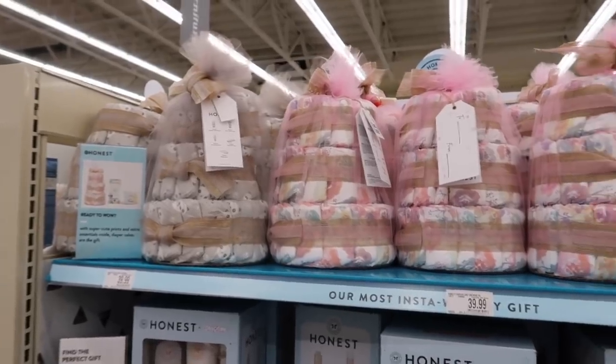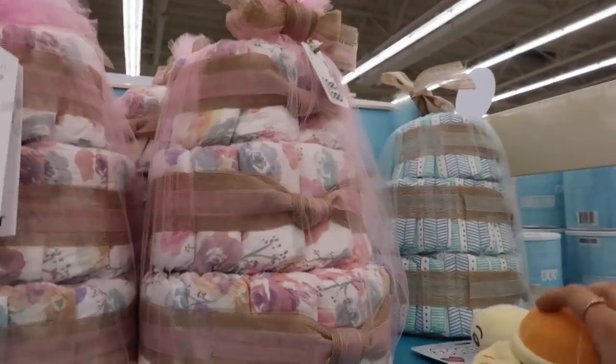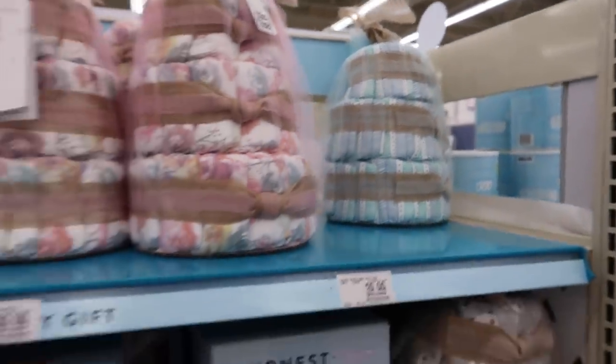This would be so cute for a baby shower gift. I love that the diaper cakes are already put together and they're Honest Company diapers. Like, how cute is that? And you don't have to do any work yourself.